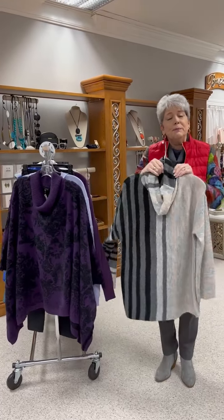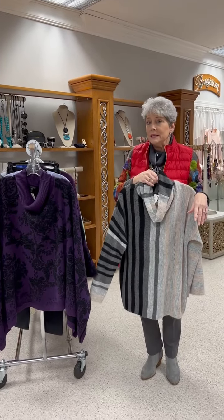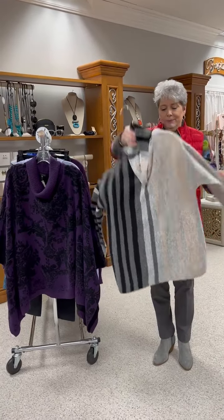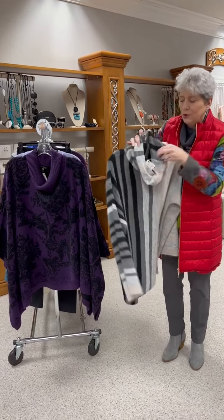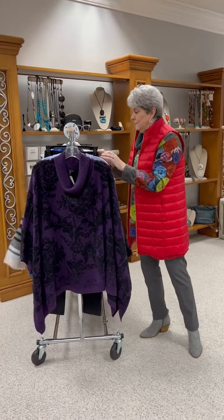This just happens to be a two size, so this is a small slash medium. If you're one of those that say you're in between sizes, here you go. It's a small slash medium in grays and different shades of gray, and it has your blush. Originally priced at $106, and I have two pieces in the small.